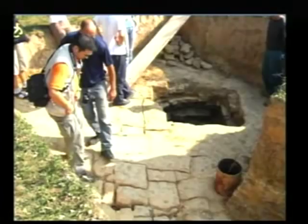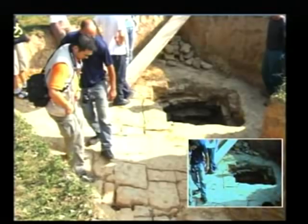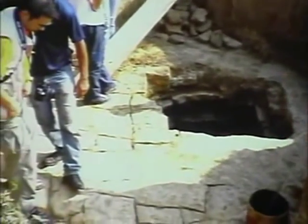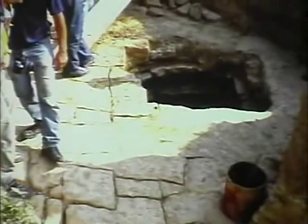Now we are close to the top of the Bosnian Pyramid of the Moon. We removed about 1 meter of soil. And what we found, a very nice paved terrace, sandstone plates. We opened the hole here to see how the profile looks.